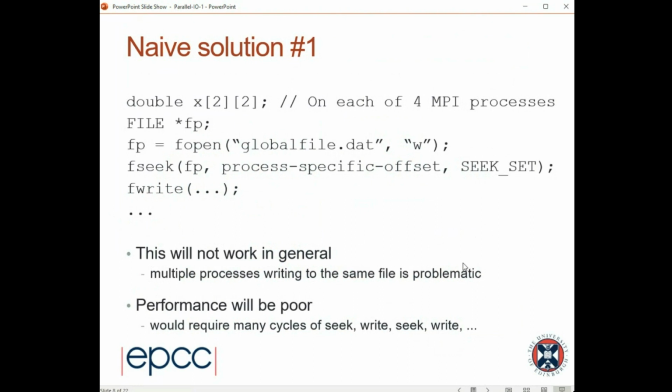Unfortunately, Unix was invented back in the early 70s, 50 years ago, when nobody thought about parallelism. So, fundamentally, multiple processes writing the same file is problematic for lots of reasons. But even if this worked, the performance would be very poor. It would require many cycles, and this is a tiny example. Imagine a much bigger example. It would require hundreds, thousands of cycles of seek, write, seek, write, seek, write.